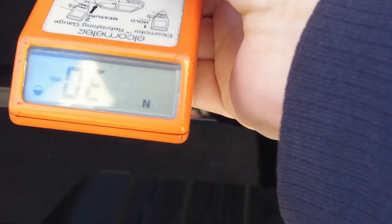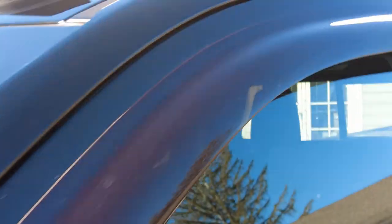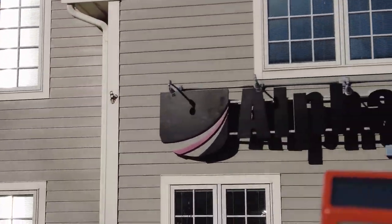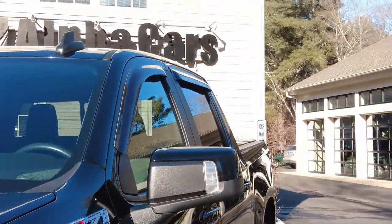tailgate 3.0, driver's side 4.0, on the tailgate 2.5, on the back door 3.5, back door 2.5, driver's door 3.0, driver's door, and we're closing off on the perimeter: 4.5 on the driver's side fender, and the hood measures 3.0. The roof measures 4.0.